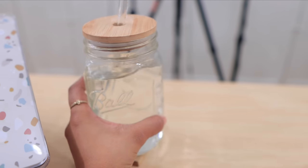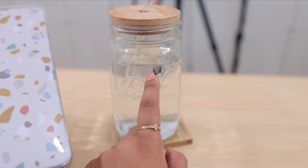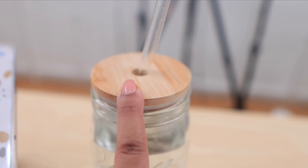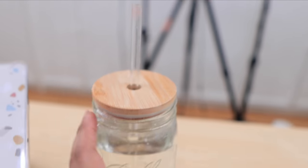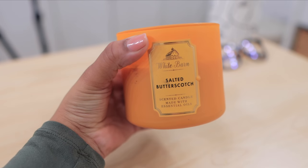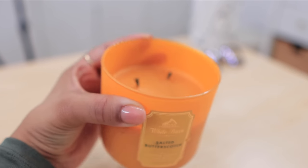These mason jars are from Walmart. I always get questions on the mason jars. They're from Walmart. The website, no, I'm sorry, Target. They're from Target. And this little lid, the bamboo lid, is also from Amazon, and so are my glass straws from Amazon.